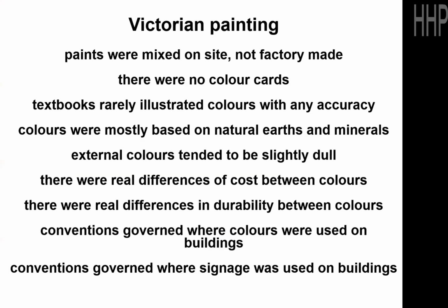They were made on site, mixed on site, and that means there are no colour cards. Although there were recipes that said you can make a purple by this mixture, you don't have any sure guide to the exact colours being used from any documentary source. Textbooks very rarely publish paint colours, and if they do, they're not going to be accurate. I'm trying to bring out to you the difficulty of researching this topic in any accurate fashion. And the same applies to the physical investigation of colours, which I'll come back to later on.